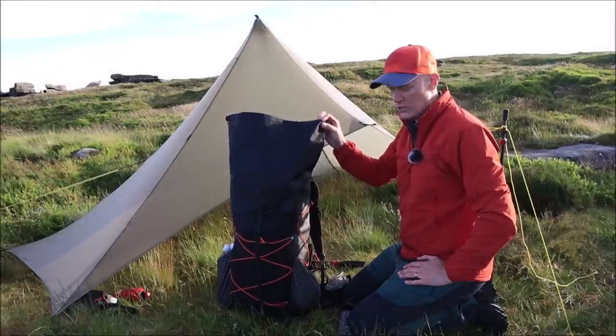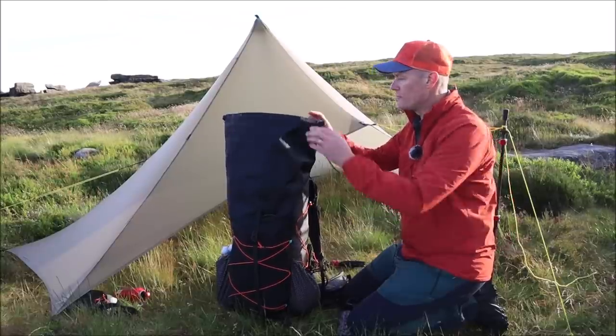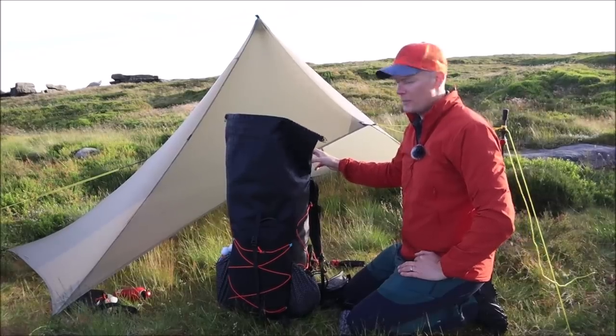Absolutely love this pack. Wish I'd have got one of these years ago. Full of features, and I'm enjoying using that. First thing out of the bag is the shelter, the tarp.